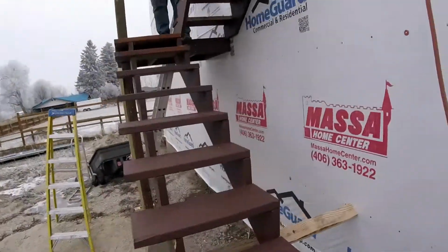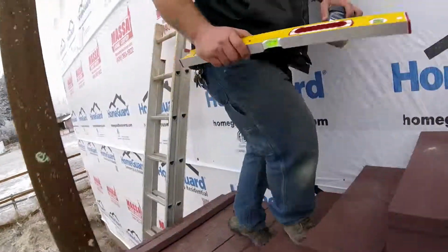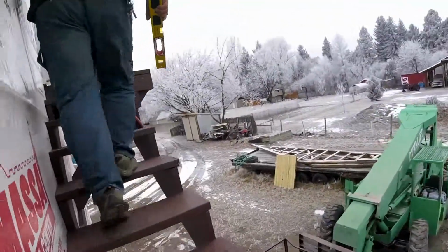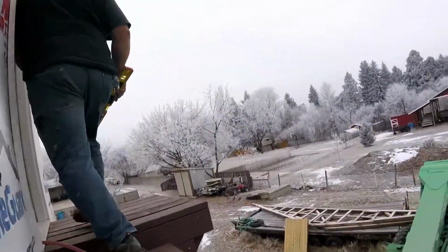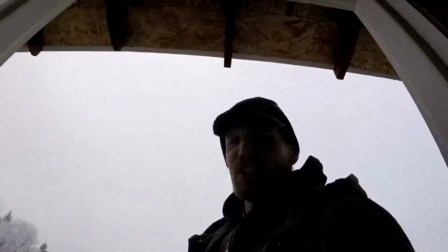I got the air hammer, I'll come back. Stairs. They feel good. They're not bouncy. Up. Got a little bit of work to do there. Up the second flight. We have stairs!